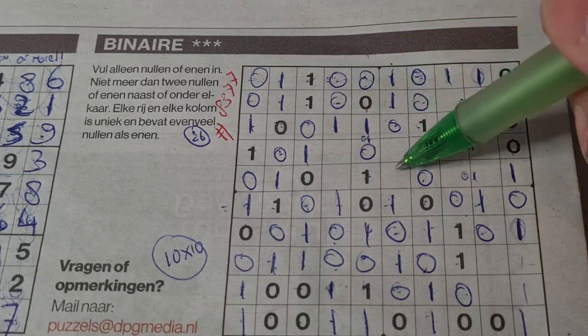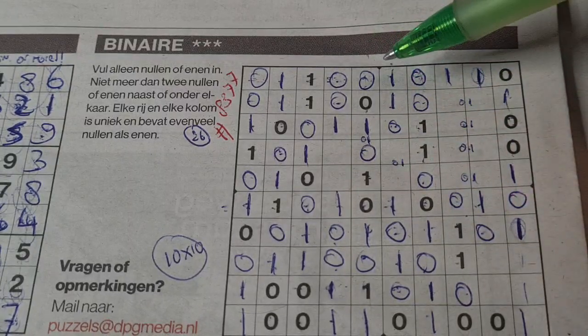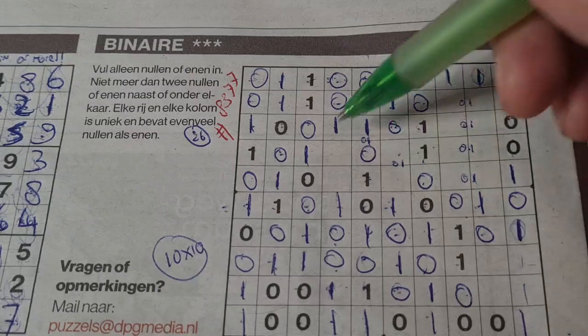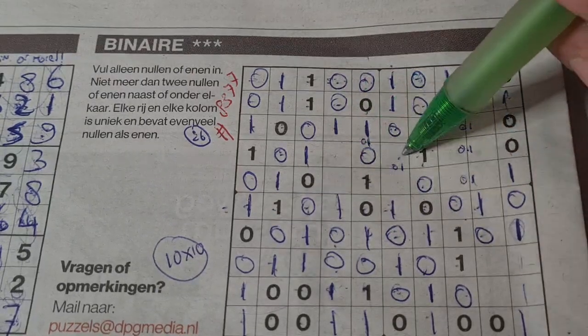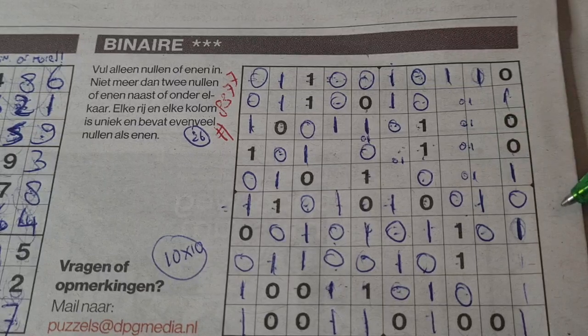Alright. Between an O and a 1 with 2 empty boxes between, there's always an O and a 1 there. 4, 5. Well, if this is a 1, then this should be an O. If this is an O, this should be a 1 then. Okay. Time for comparing, I think.